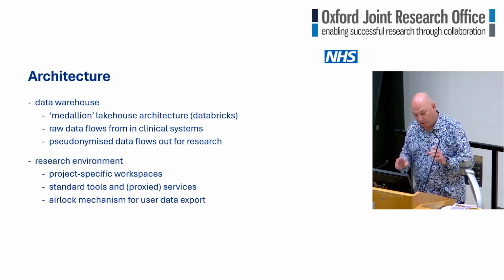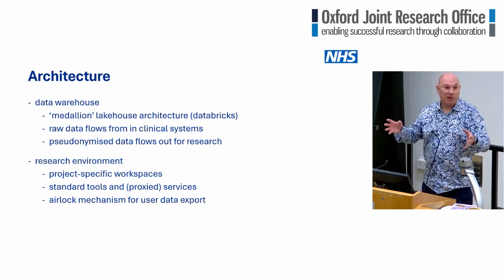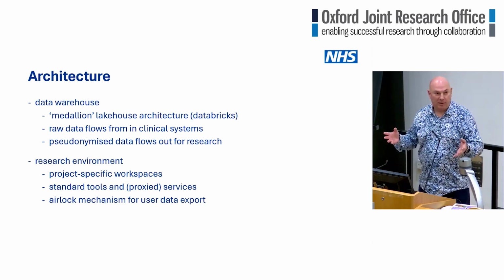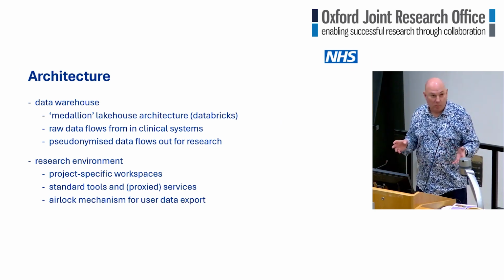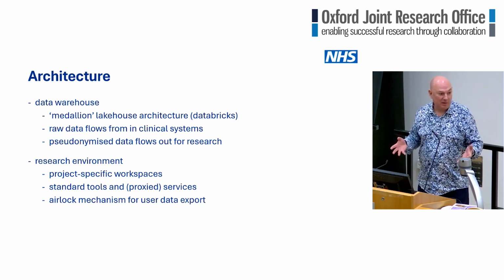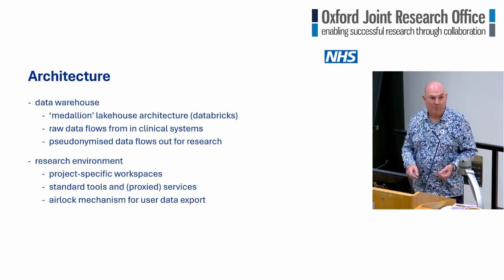That's the warehouse side. The research environment, well, that's exactly what you'd expect. Project-specific workspaces, so virtual machines, collections of virtual machines, data sets that are made available. Research groups have shared data sets, and they work on it. And the first rule has to be whatever tools they would expect to use on their existing computing infrastructure we have to make available. Otherwise, this doesn't work. And that's a big challenge.